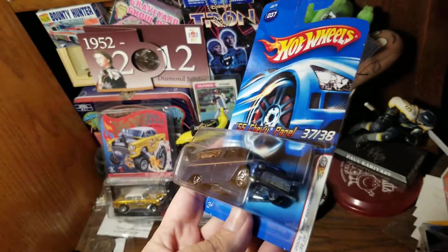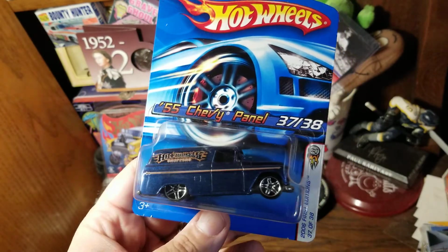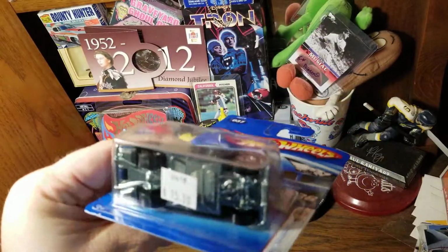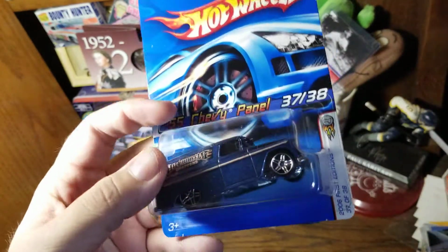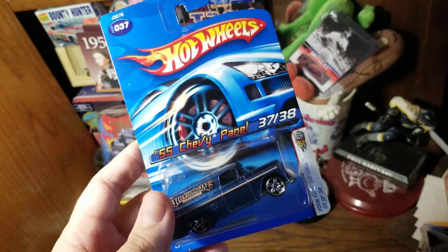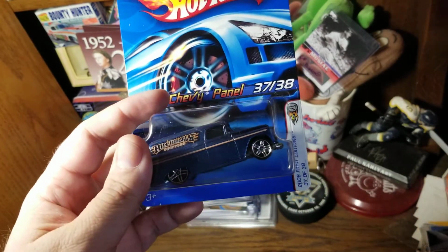I was not collecting 15 years ago, so this is the first time I've ever had a chance to hold this one. Now, the book price on this car is about $15. That's what it was marked here. However, the seller said make an offer and then offered $7 before I made an offer.